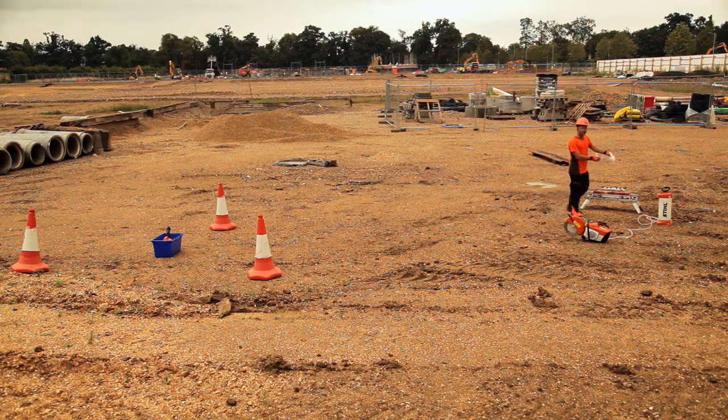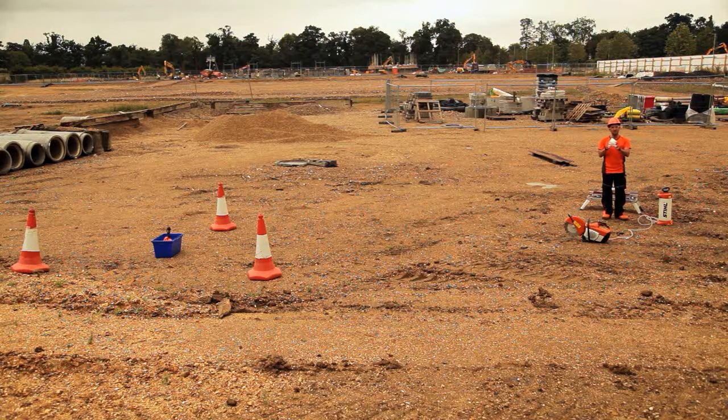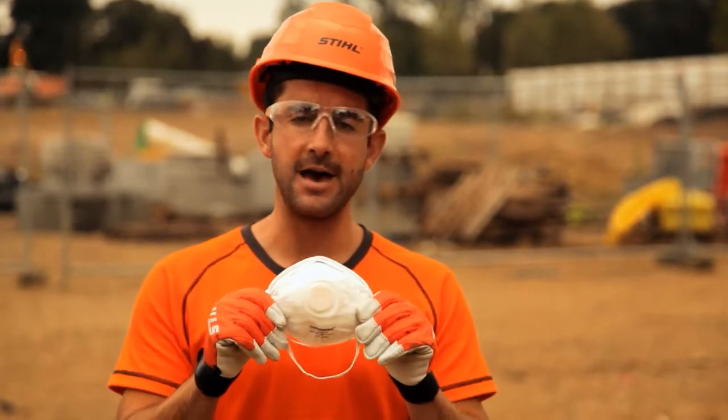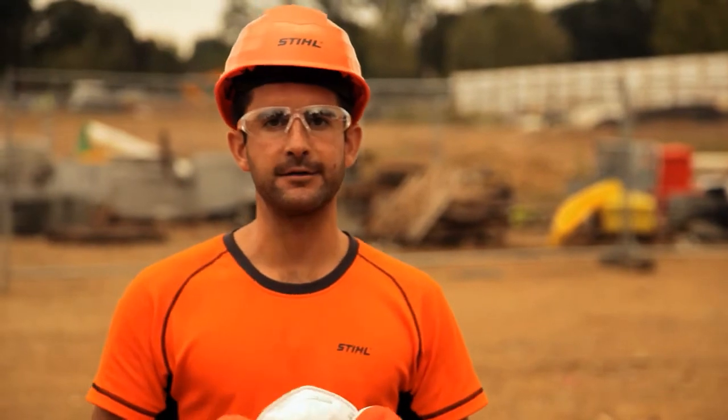Also, what you can see is that we have a water butt and I have my mask. Two very important things when using the saw. Silica dust is one of the leading causes of lung function disorders. To help prevent the inhalation of silica dust, you should wear a dust mask, minimum protection of FFP3, and of course use water at all times when cutting silica-based products.